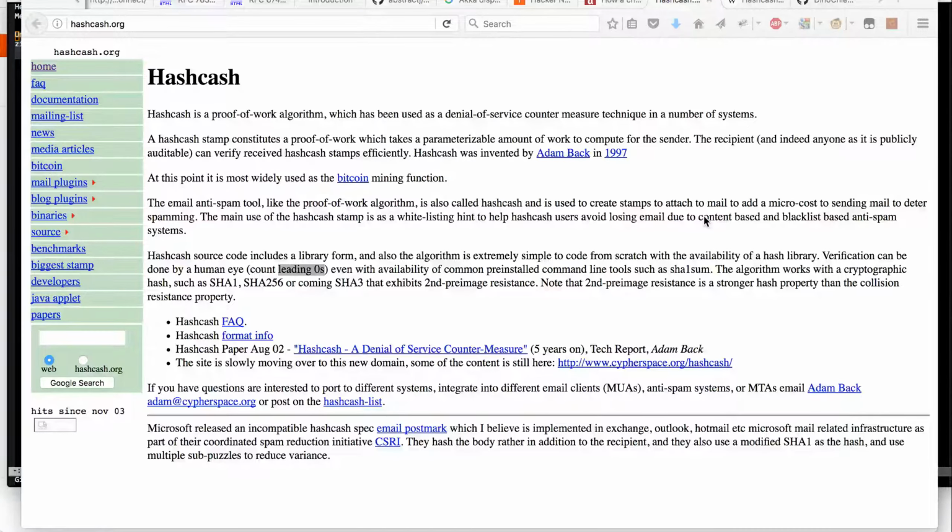The way it works is a receiver of a message places a requirement on the sender of the message that they must perform some work before sending a valid message. So when the receiver receives the message, they can verify that the sender did some computationally expensive amount of work before treating the message as valid. And verifying that the work has been done is a low-cost operation, whereas the actual work that needs to be done by the sender is a computationally more expensive operation.